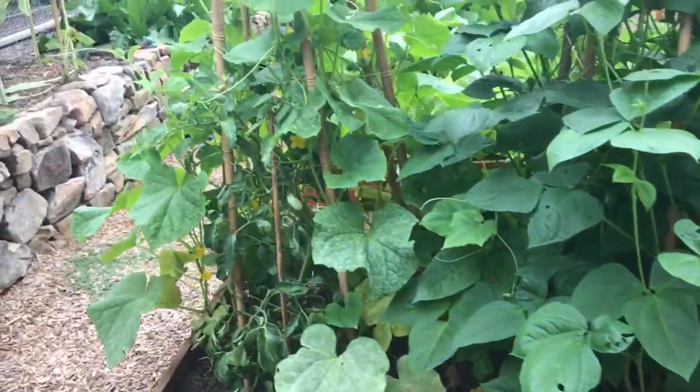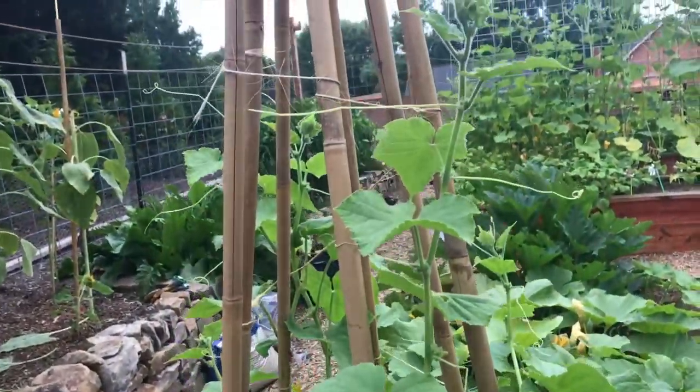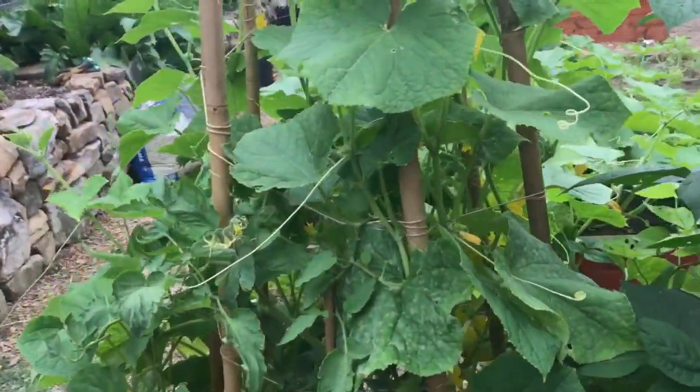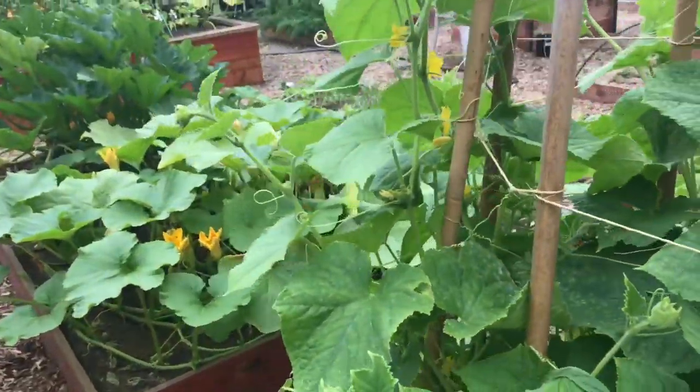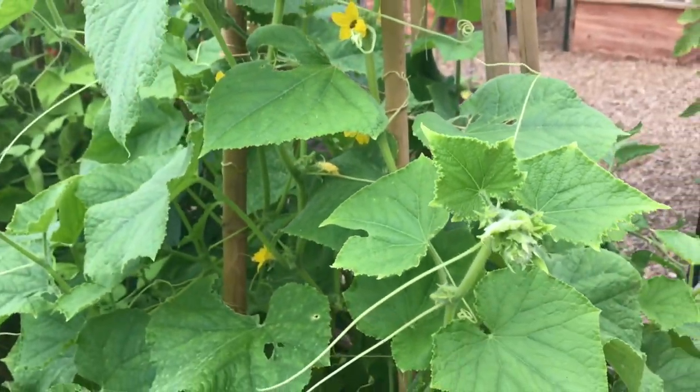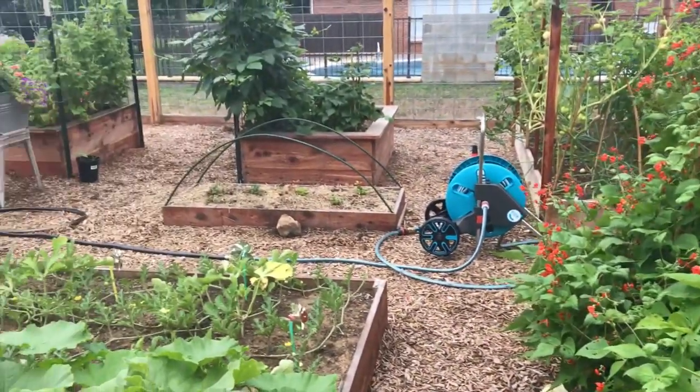And back here, my cucumbers are continuing to go up. These are the Japanese slicing cucumber, so I am looking forward to seeing those come. The flowers are starting to bloom, so it won't be long before we get some cucumbers.